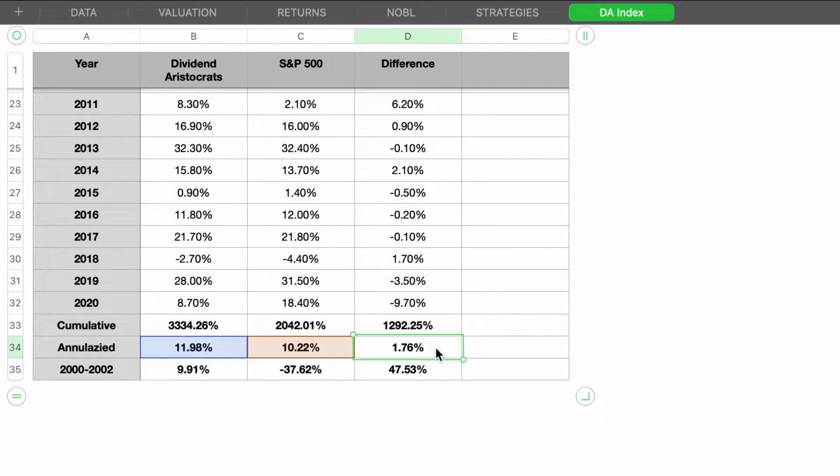You can notice that the returns for NOBL are similar, but not quite exactly the same. That is because the fund aims to replicate the index, but it is impossible to do so exactly. Additionally, the NOBL fund carries an expense ratio of 35 basis points that eats away at the annual returns.